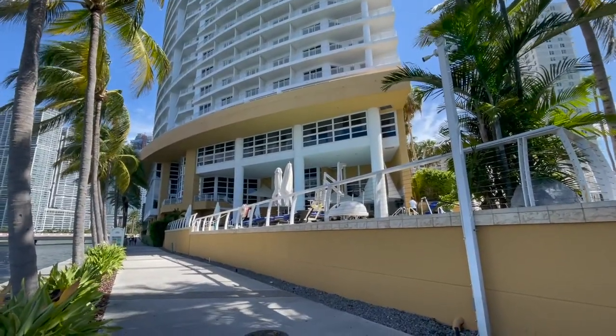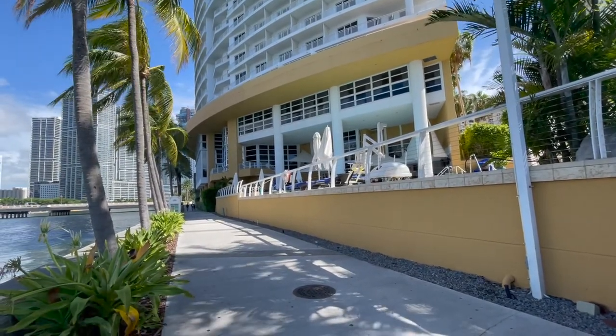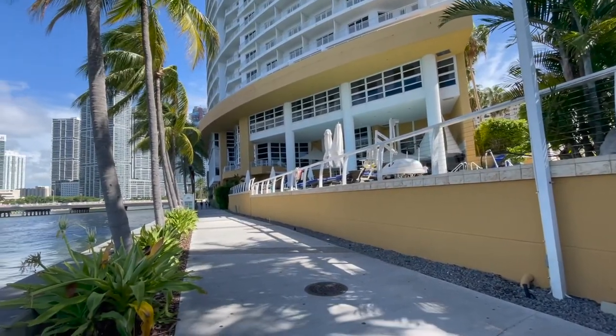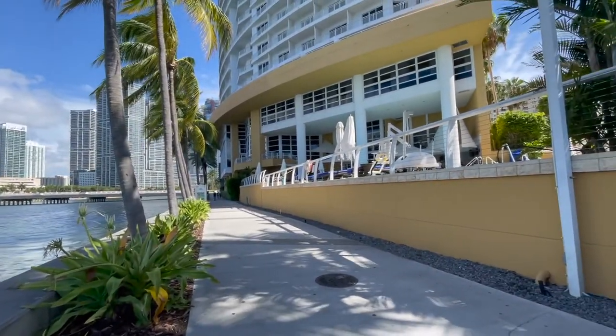I'm going to take you guys on my favorite walk. Now, right now, I'm on a residential island called Brickell Key. And if you'll notice, there's this pathway. It goes along the perimeter of the island. It's an island just off of Main Brickell, and it's a really nice area to walk if you're a resident.